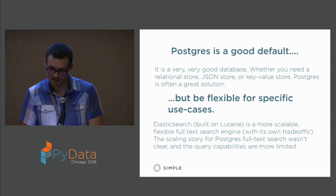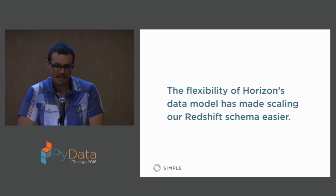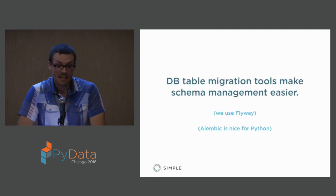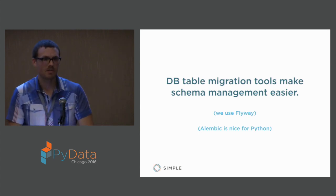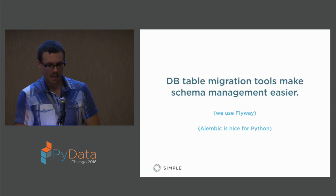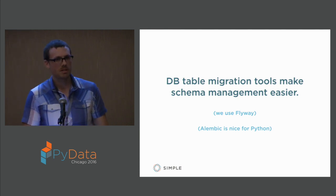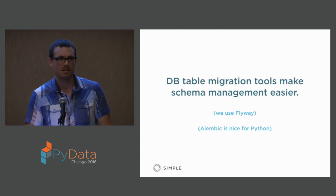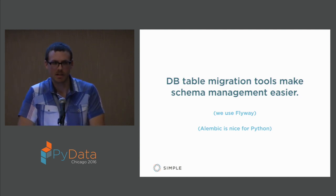So I always tell people default to Postgres, but in certain specific use cases, you might need to look at other databases. I mentioned this earlier, the flexibility of our data model with Horizon has made scaling our Redshift schema a lot easier. And along with that, table migration tools for Redshift have made schema management easier. We use Flyway, which is a Java library, but if you haven't used Alembic for Python, which is a table migration library, I think it's written by the same person who did SQLAlchemy, it's really good. If you're doing your database migrations by hand, you should take a look at it, because it's just a really nice software practice to have.